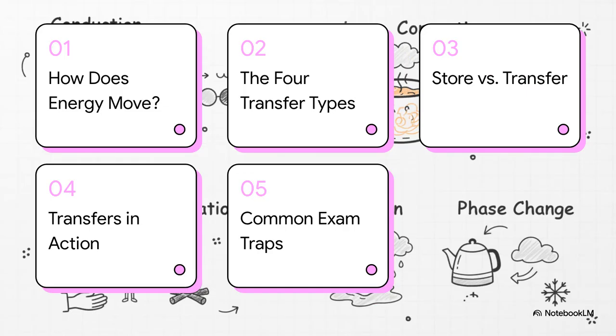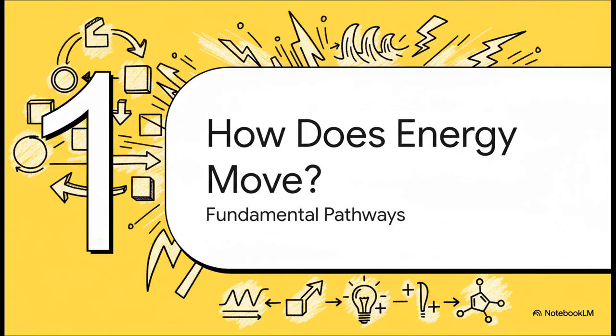So, here's our game plan. First, we're going to cover the absolute basics of how energy gets around. Then, we'll dive deep into the 4 specific ways it happens. Now, the key to all of this, and I mean this is the real secret sauce, is knowing the difference between an energy store and an energy transfer. We'll see it all in action, and then I'll give you a heads up on some common mistakes to watch out for. All right, let's get right into it.